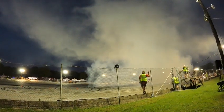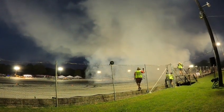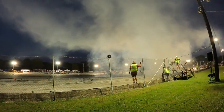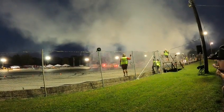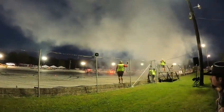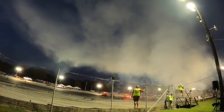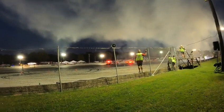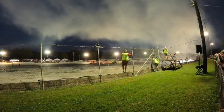Scared my people a little. Did it blow a tire, Morrison? It looks like it. Yes. Oh, it's puking fluid. And he's out. Apparently he's worried about the smoke. We got a fire extinguisher to make sure there's no fire. Give him a big round of applause for apparently lighting some stuff on fire.